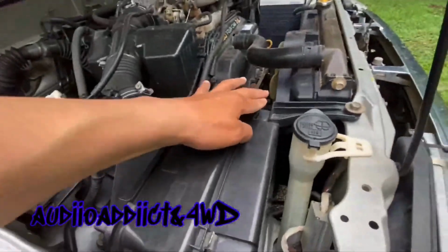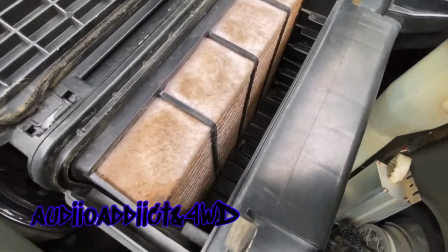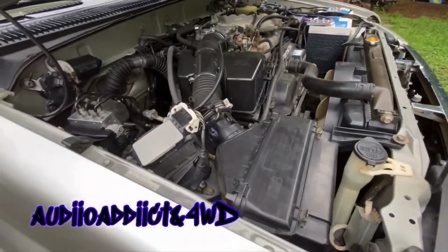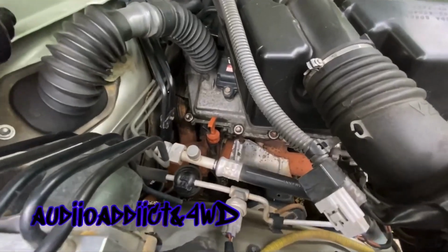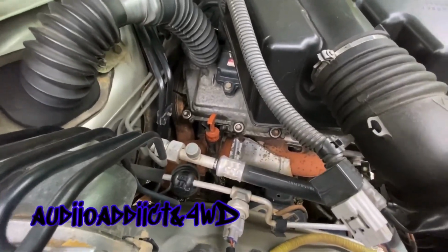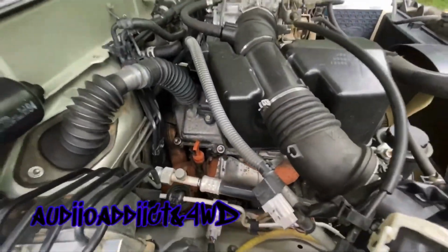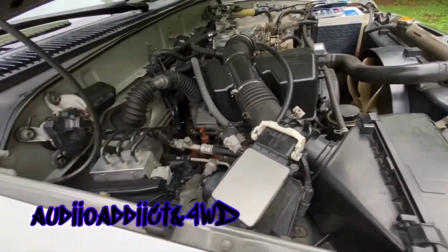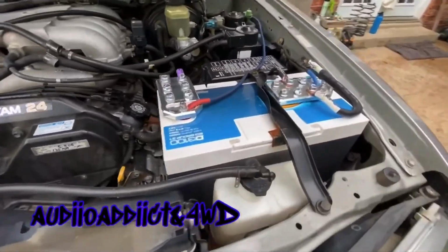In here, the filter is already dirty. It's been 7 months, but as you can see, the box is clean inside. So all this is clean. I've been cleaning this engine like crazy, especially because it needs valve cover gaskets. I got them brand new from Toyota. I haven't installed them yet, but what I'm gonna do next is the transmission fluid. That's coming next. I put a big bar in here.